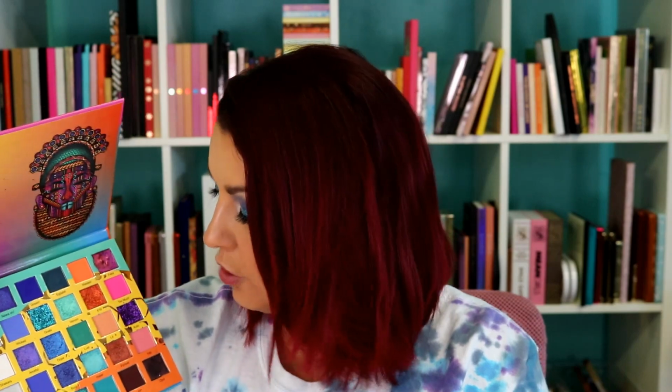But you get 30 shades that you can do a whole lot with as well. I mean, you can do a very neutral look. You can do more of a pink look. You can do blue. You can do turquoise. You can even do more of a gray tone look. So it kind of depends on what you're looking for. But for $38, you can't pass it up.